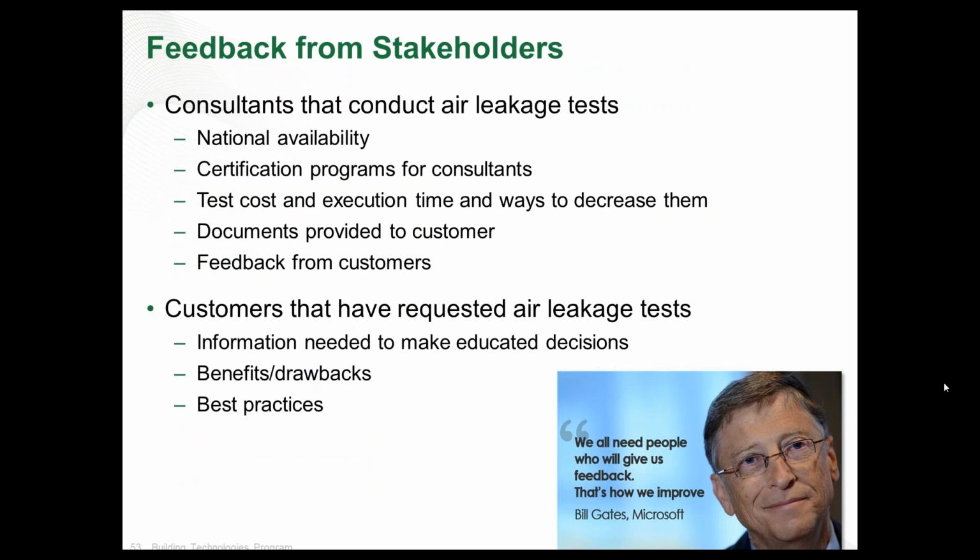And as I mentioned, we also want to gather feedback from stakeholders. These stakeholders include the consultants that conduct these air leakage tests. And we want to know information that managers and designers would care to know: what is their availability? Are there certification programs that they need to comply with in order to be conducting these tests?